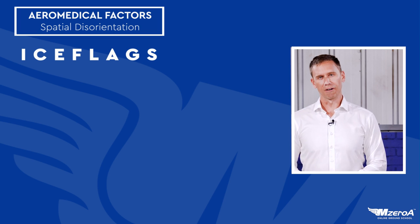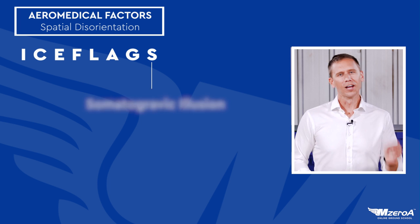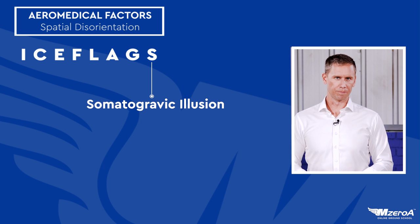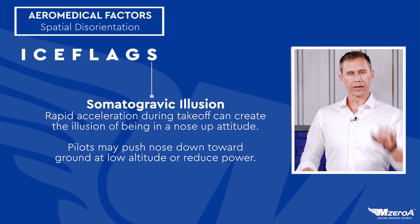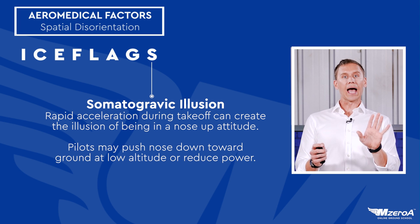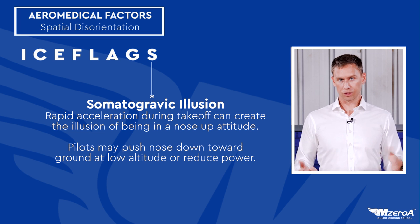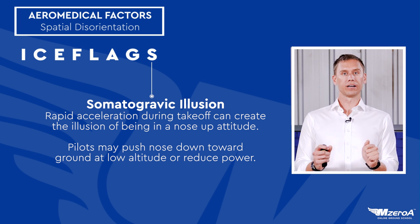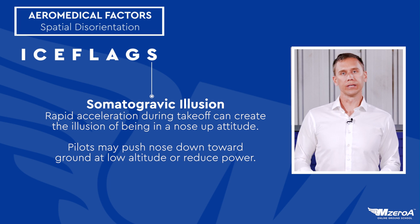The S is a fun one here. Well, none of it's fun. Maybe it's a fun thing to say. It's the somatogravic illusion. It's a rapid acceleration during takeoff. It creates this illusion of being in a nose-up attitude. Pilots may push the nose down, and this is dangerous because this will happen during takeoff, or reduce power even, exactly the opposite of what you need to do. A rapid deceleration could cause the opposite effect.